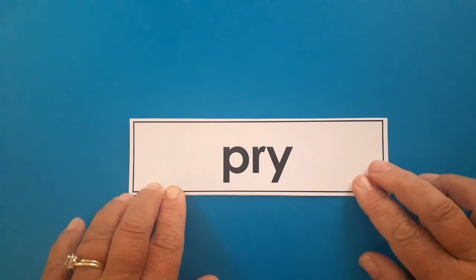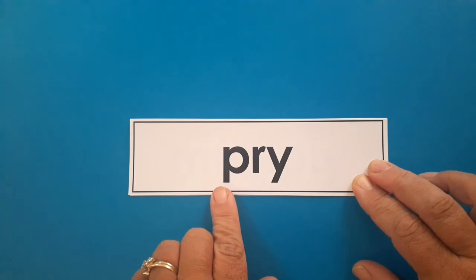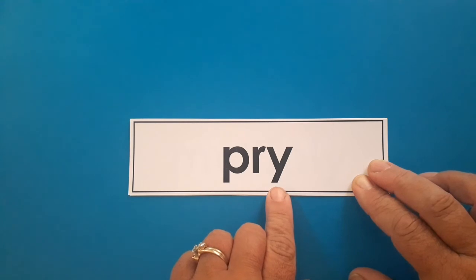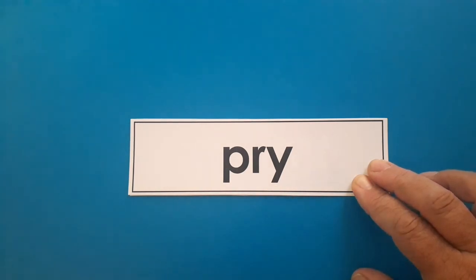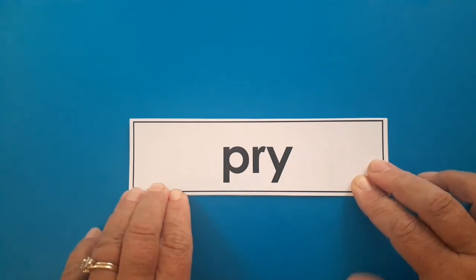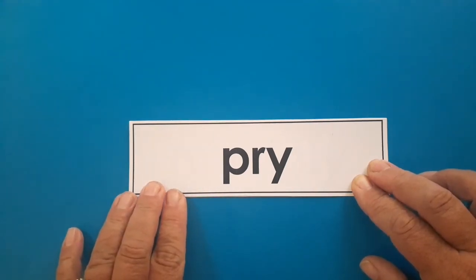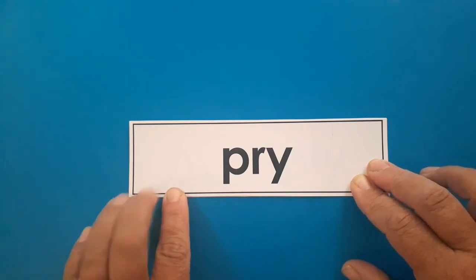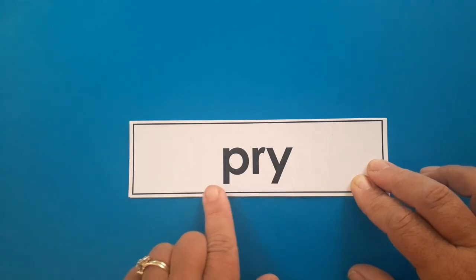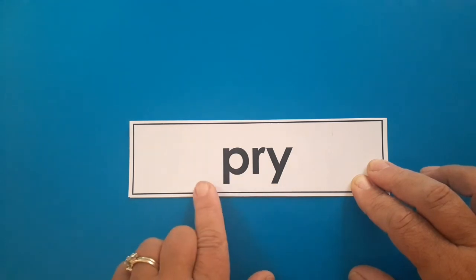Our next word is a word you might not know. You can read it. But what does it mean? First of all, let's read it. It says pry. To pry means to open something. We might use a bar or a stick to help us pry something open. Also, if someone does not want to answer a question, we might say we pry the answer out of them. We keep asking and keep asking until they tell us. Pry. Let's spell it together. Ready? Pry. P-R-Y. Pry.